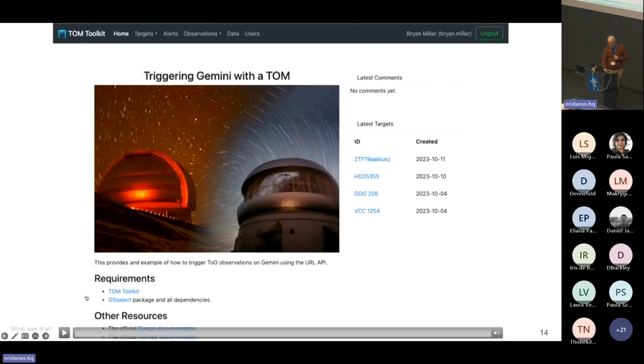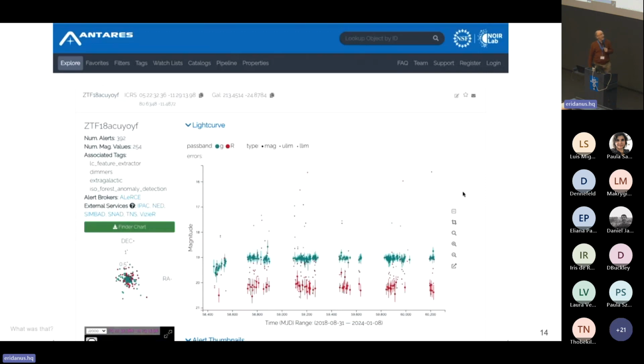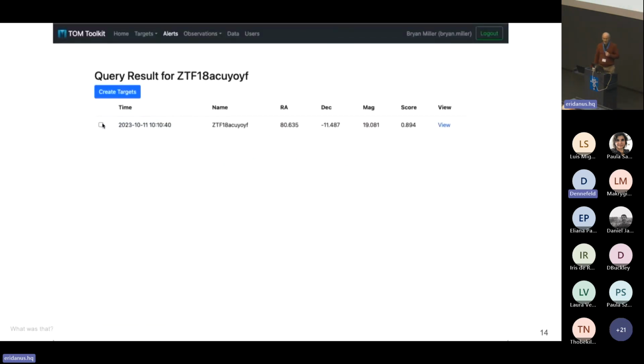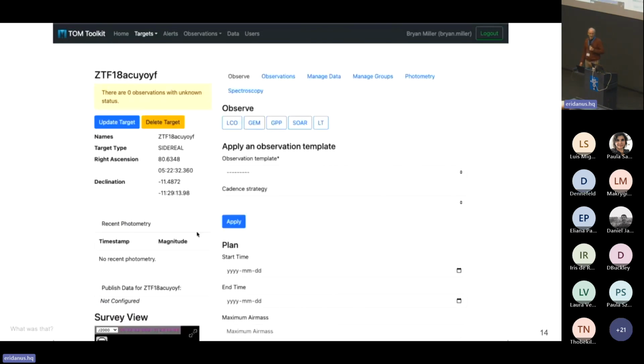And so a few months ago, I spent about a day and created the first version of a TOM Toolkit plugin that uses this GPP API. So I'm just going to give a little example of what it does at the moment, how this works. I've created a filter to do an ANTARES query, which will give me a target, which I think will work nicely in this demo. Here's the light curve in ANTARES. It looks like maybe it's a transient in a galaxy. So I'm going to need to know more about what it is, so I import it into the TOM here. I'm going to add it to the database. There it is. I'm going to see if it's visible at Gemini.